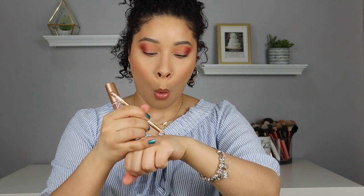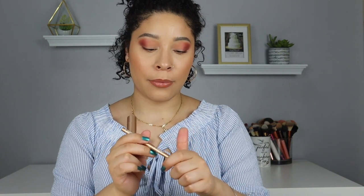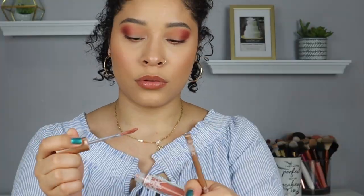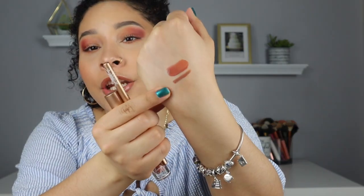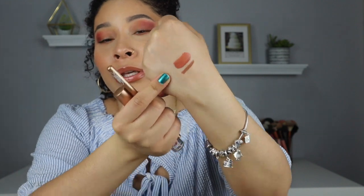So this is the lip liner. Ooh, and it's called, oh, it's not called anything. It doesn't have a name. Okay, so this is the lip gloss, I believe. Yeah. Ooh, I like the applicator in this. Ooh, I like the color in this. So this is the lip liner and the lip gloss. Cute colors, cute.